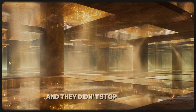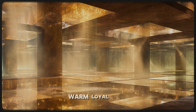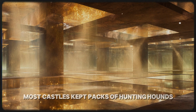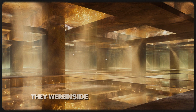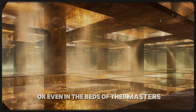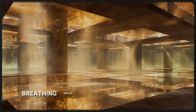And they didn't stop at people. Dogs played a role too, big, warm, loyal ones. Most castles kept packs of hunting hounds, and when they weren't out chasing game, they were inside, sleeping by the hearth, or even in the beds of their masters. These weren't lapdogs, they were walking, breathing space heaters.